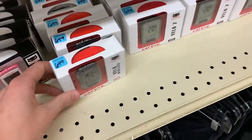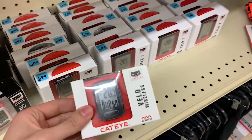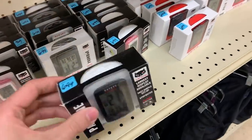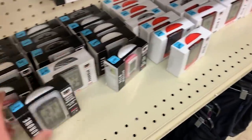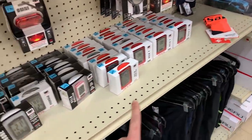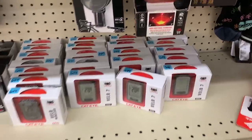But some of these bike computers are all priced at $6.99, and I just commented on them both Amazon and eBay. They look like they're going for between $25 and $30 each. So I'm gonna grab every single one of these and make a very, very good profit on them.